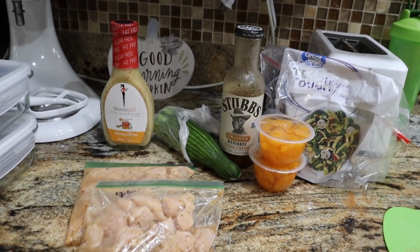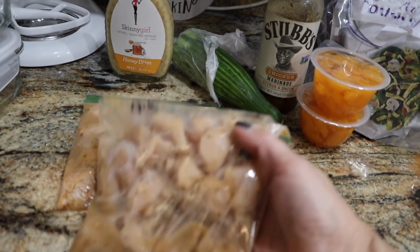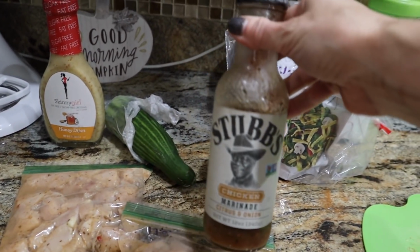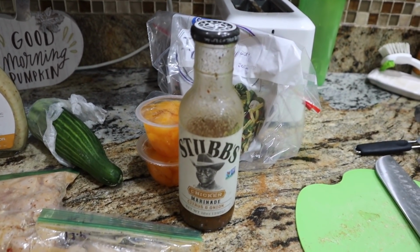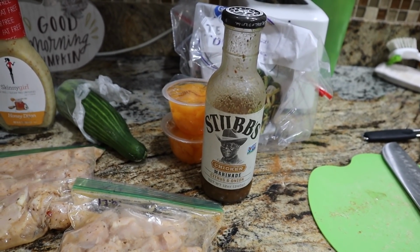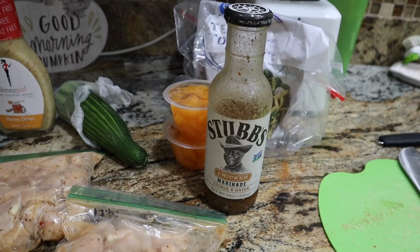So what I did was I weighed up my chicken, 7.6 ounces in this one, I think that one's 8, with this Stubbs chicken marinade. Now she called for the G. Hughes orange marinade. I could not find that anywhere, and it was $1 million on Amazon. So y'all let me know if you have found that in store.